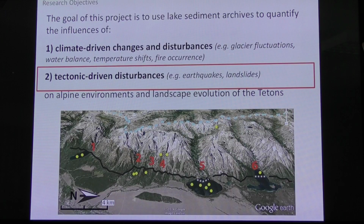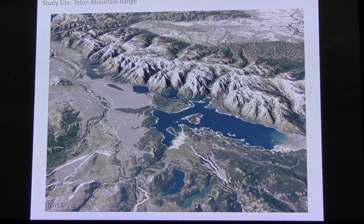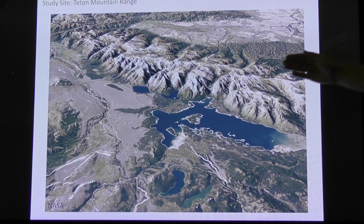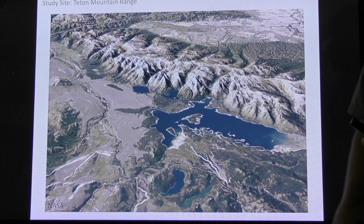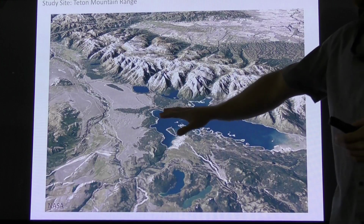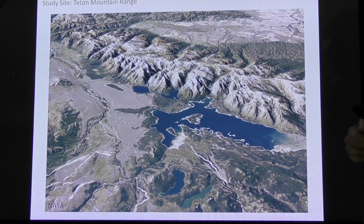I'm going to place this in a longer term context though, using data produced by some previous studies and ongoing studies here in the range. So this is a very similar map here. This might be more helpful to put this idea of a drainage divide and the crest divide in a better perspective. We're looking now in a somewhat similar direction, but it's an oblique aerial or satellite image. This is the Landsat satellites, and this is the Valley of Jackson and the Teton Valley to the west.